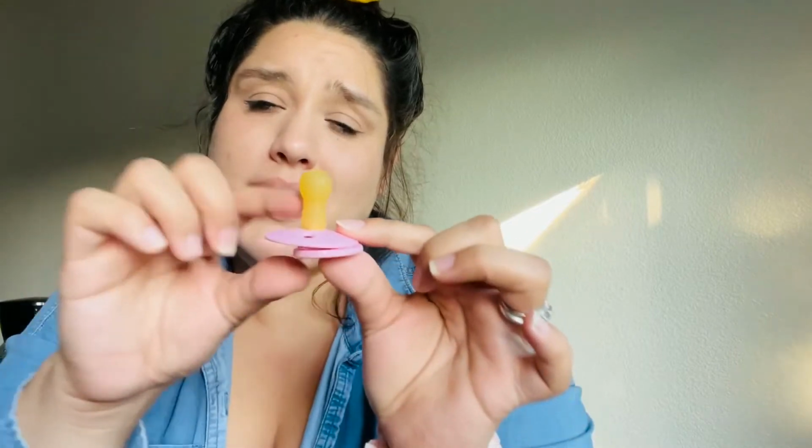I think I might have showed this in a different video, but the only real difference is the bulb is a little bit smaller on these ones. The other bulb for 0 to 6 months is a little bit wider, a little bit more bulky, which helps it stay in their mouth. So yeah, these are by far my favorite pacifiers of any ones that we've tried. I think they're awesome just because they have this bulb on the end.